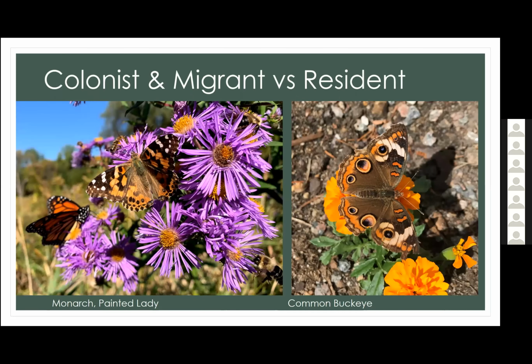There are also colonists and migrant butterflies versus our resident butterflies. On the left, the Painted Lady, which I said is not habitat restricted, is a generalist, but it's also a migrant. And of course, the monarch on the far left of that picture is a migrant. We all know where they spend the winter. And actually, just in February, I got to go see them on the wintering grounds in Michoacán, Mexico.